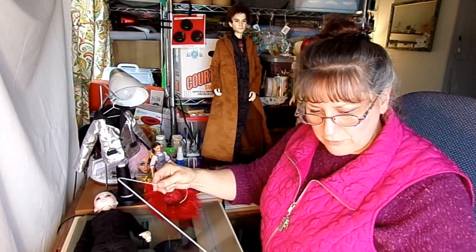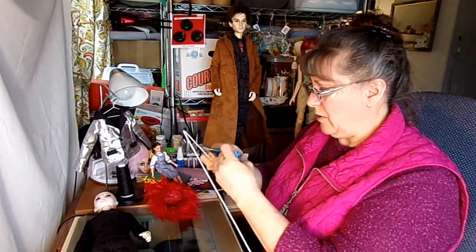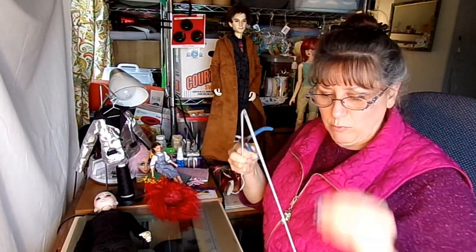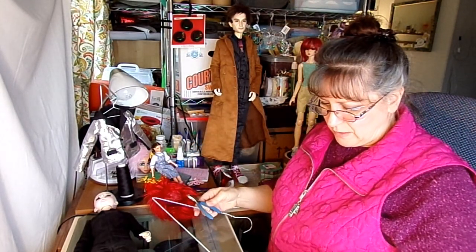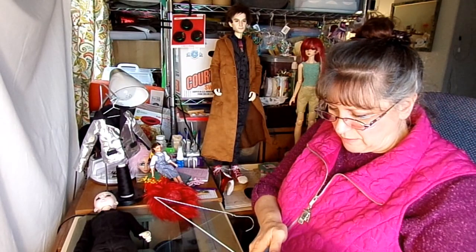So without further ado, let's see what kind of damage I can do here. I should probably get rid of the doll. Well, not get rid of the doll, but, you know, move it. But I think he'll be okay. So let's see. And I hear my cat. She's hollering at me here.